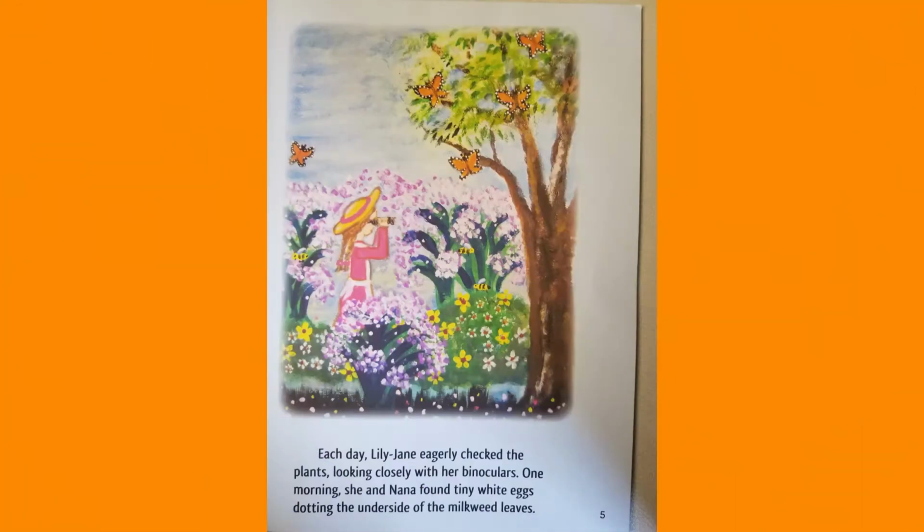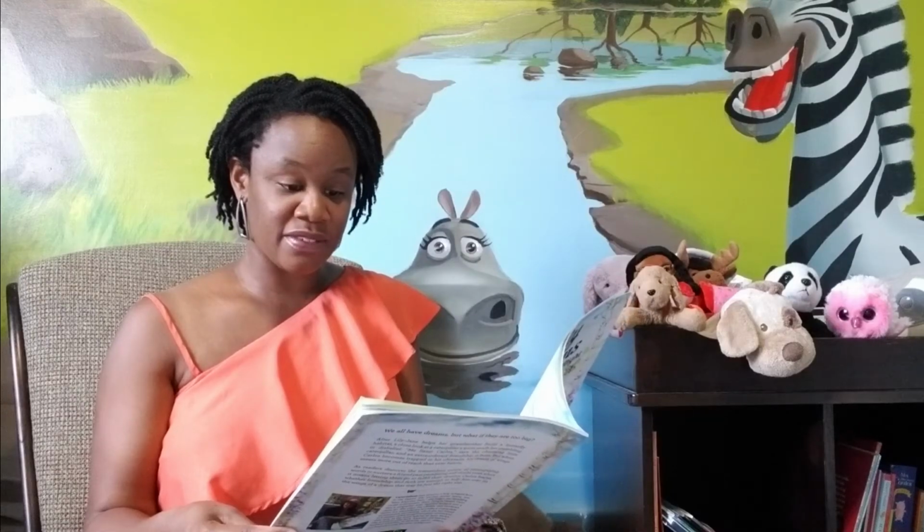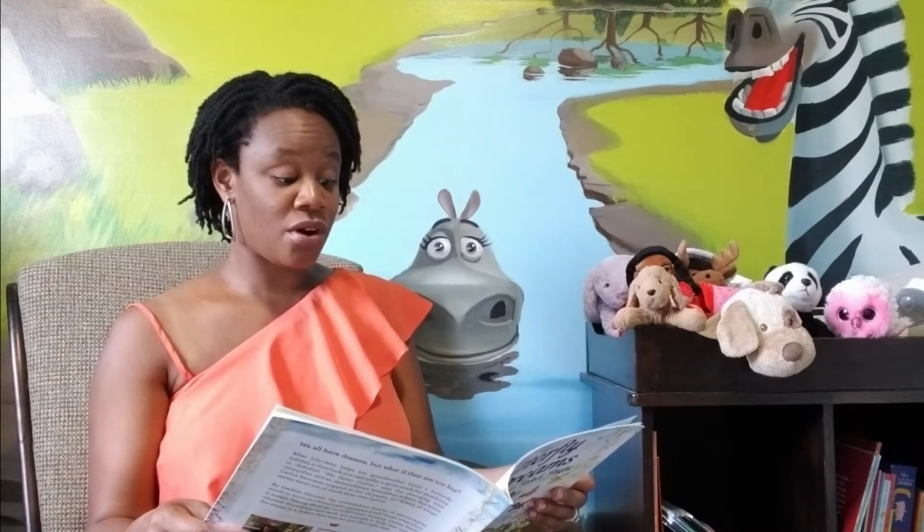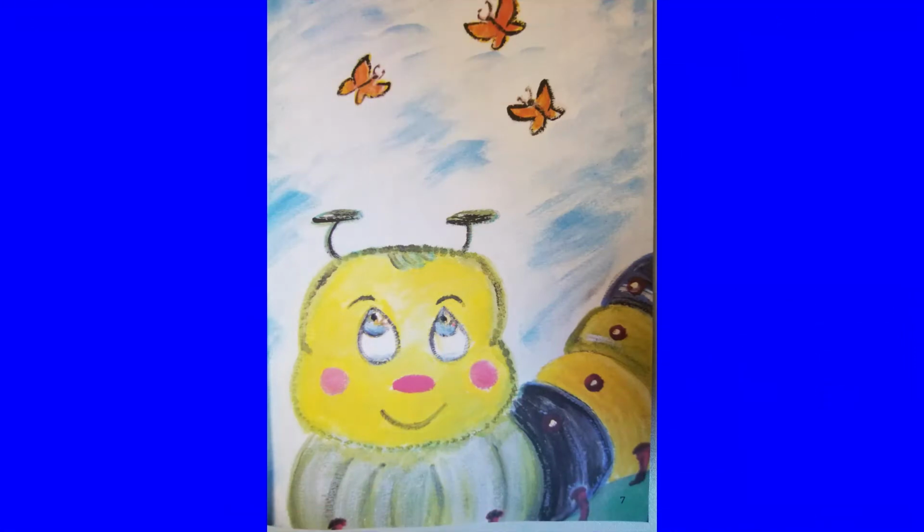Each day, Lily Jane eagerly checked the plants, looking closely with her binoculars. Do I use binoculars sometimes? To check on you. One morning, she and Nana found tiny white eggs dotting the underside of the milkweed leaves. A few days later, yellow and black caterpillars were crawling on the leaves. One looked especially intriguing. Wanting to see the spots, Lily Jane got close.